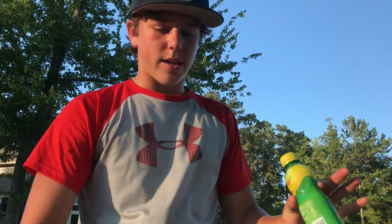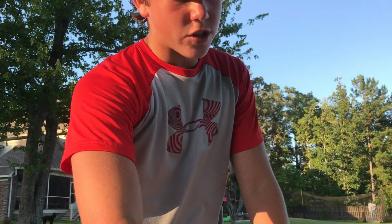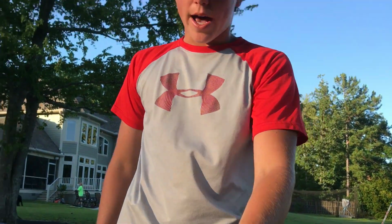We're also gonna smoke this avocado, don't know how it'll taste. But here's what we're working with. We got lemon, orange, Old Bay, salt, pepper, olive oil, butter. What we're gonna do is do half with the orange. We're just gonna squeeze that on there. We'll do half with the lemon.